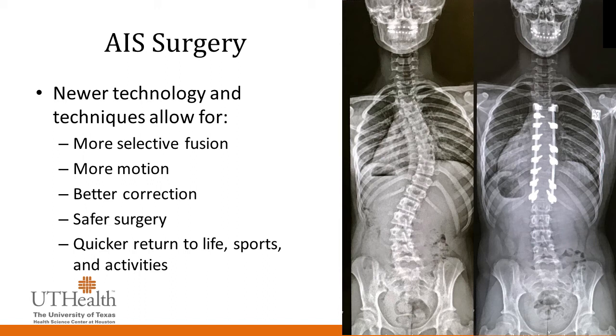The other thing too is we found that there's a lot of importance and value in being able to save levels of the spine from being fused. And so when we meet, all the surgeons, to discuss all of the patients, we really spend time focusing on what levels need to be fused in the spine and which ones can we allow to be free from the fusion and will correct on their own. And that really also helps with long-term results, having part of the spine that still has motion in it as well.